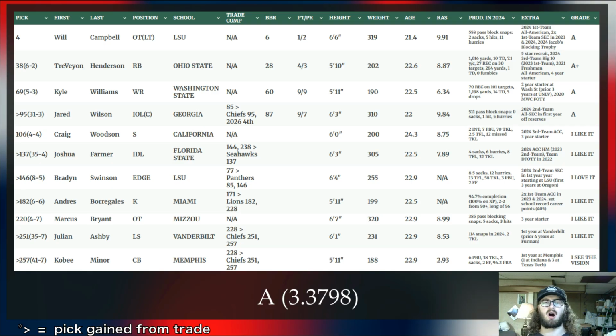Their next pick, they go Andres Borregales out of Miami, a kicker taken with the 182nd pick, the 6th pick of the 6th round, with the trade down, sending 171 to the Lions for 182 and 228. Now, I'm not the biggest fan of drafting kickers, but this was a team who really doesn't have a surefire kicker on the roster. They absolutely need one. And if you want to make sure you get the kicker you want, you had to take him at this spot.